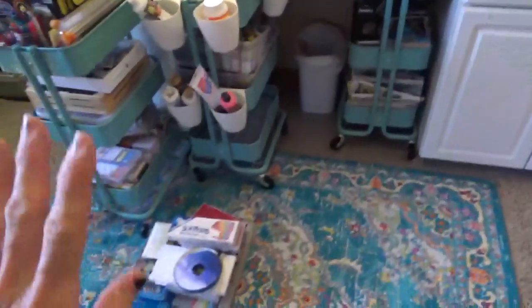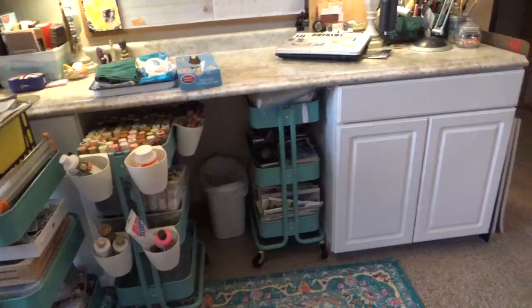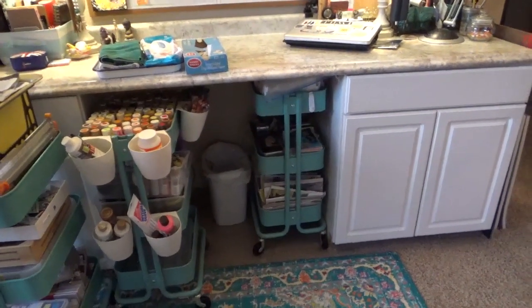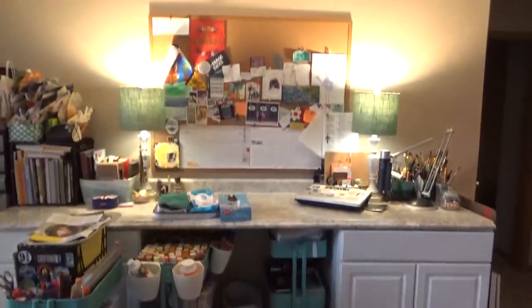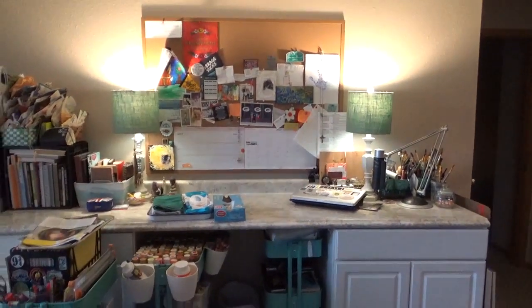I don't know if I can do that. I'm not going to mess with it because I'm going to break something. So yes, I think as quickly as I could, this is my space. I do have a big, huge bulletin board up there.